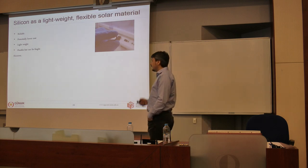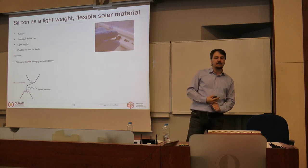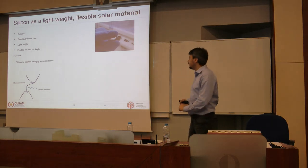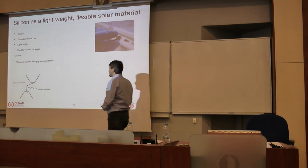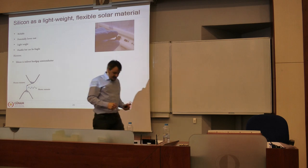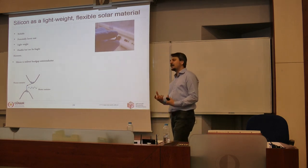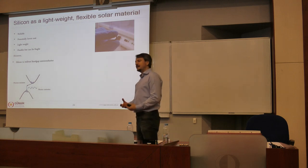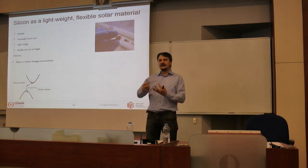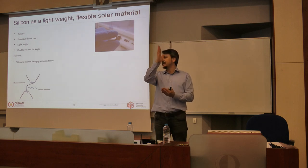But the problem is, silicon is an indirect band gap material, which you may not know what it is. So there is the conduction band, there is the valence band that we have seen from, for example, EE212. And this conduction band and valence band are supposed to be in the same momentum space. So what does it mean? If the light comes and interacts with an electron, this electron is supposed to go to the conduction band directly.